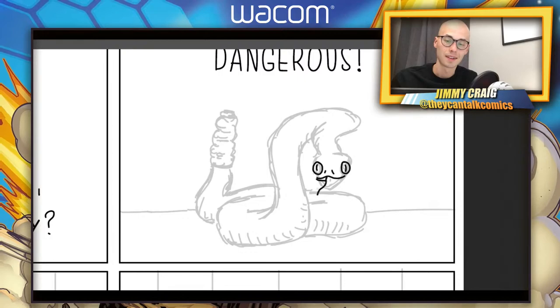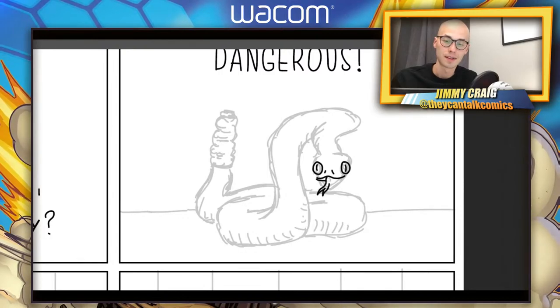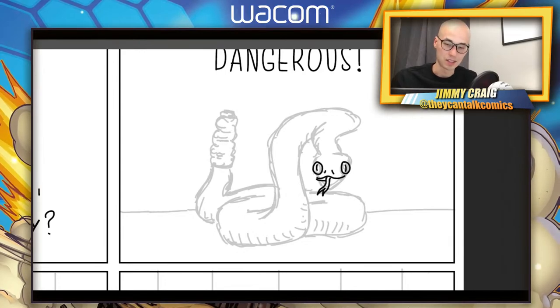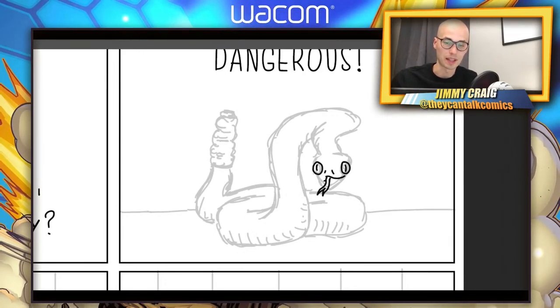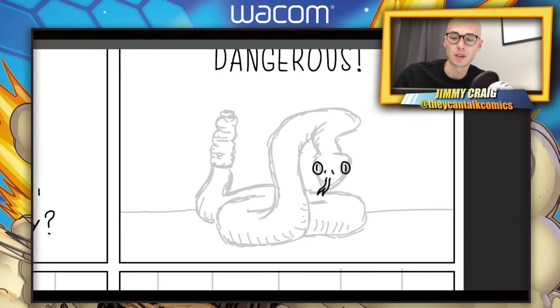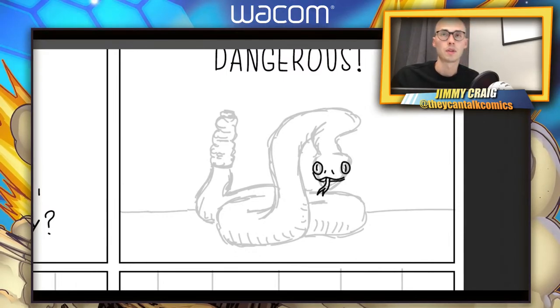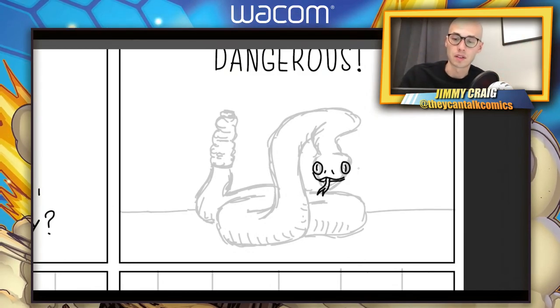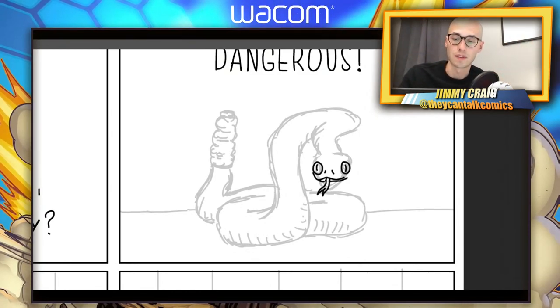So Ronaldo's asking, how do you come to the decision to make the background black and white and the characters in color? Just a style choice. If I'm not going to have recurring characters, what can I do to make this comic more identifiable? I think doing the background and the characters in different colors was an easy way to achieve that.